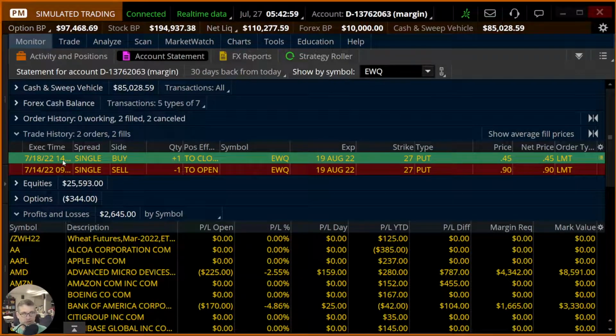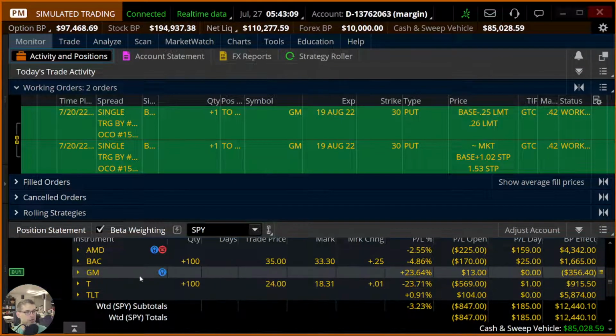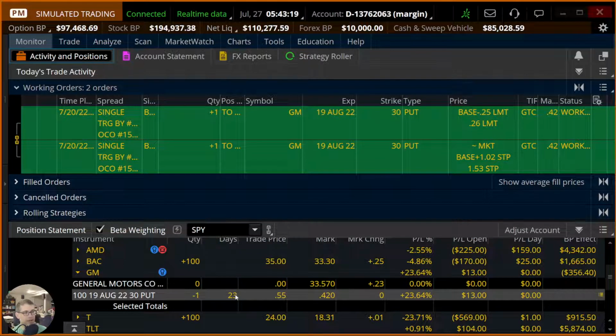GLD was another trade for last week, and that one did not fill. The final trade, GM, let's go to our activity and positions. We do have GM in the margin account. We are up 23% for a total of $13. But what's noteworthy is we've got 23 days left in the trade.